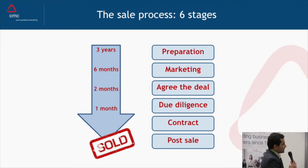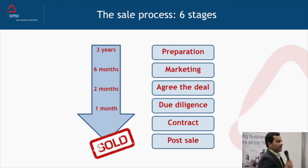So this is a 6-step process. This is not cast in stone. There are various sub-elements to these processes. It's also not linear. It's not a sequential process all the time. You have to kind of go back and fix things when you're on step 3, if step 2 is not fully done. But for the purpose of simplicity, these broadly are the major categories of steps.